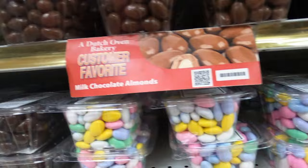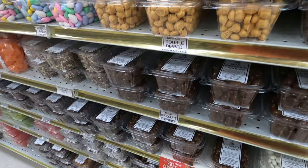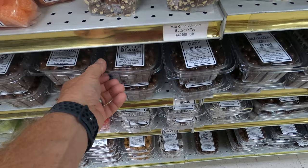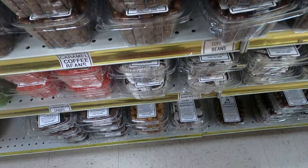Clusters, yogurt raisins, chocolate raisins, double-dip peanuts, Jordan almonds, milk chocolate almond, butter toffee, coffee beans, chocolate sea salt. I might have to go back on my diet tomorrow. Yeah. After I grab something to eat from here today.